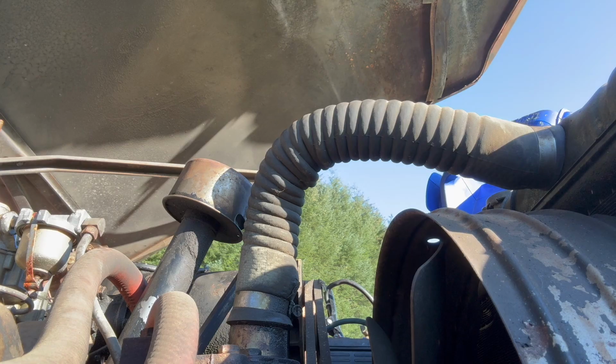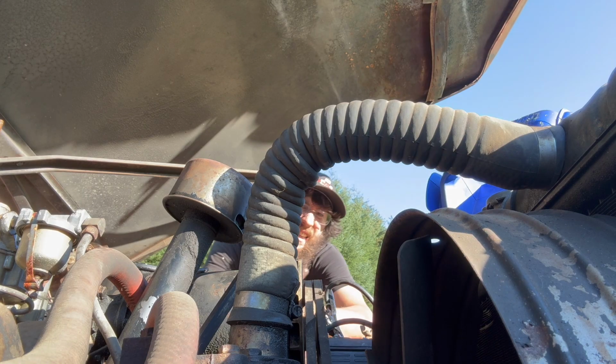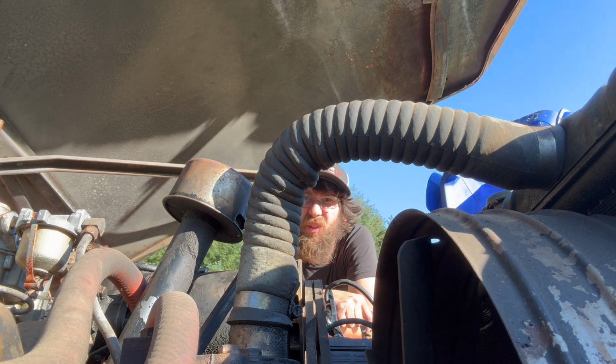Starter. It burbled a few times. It wants it. It's gonna go. I probably just flooded the ever-living crap out of it. I don't smell burning starter quite yet, so I think we're okay. Have you noticed? It already evened out. Sounds better. I do not want to ruin the starter in this thing.